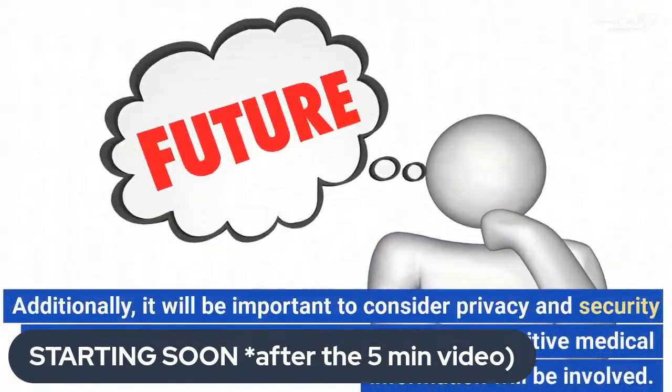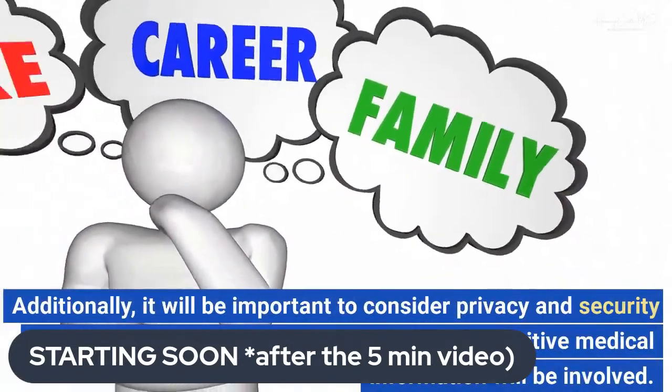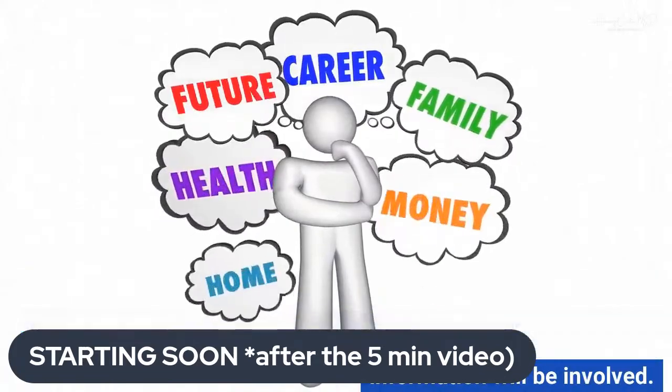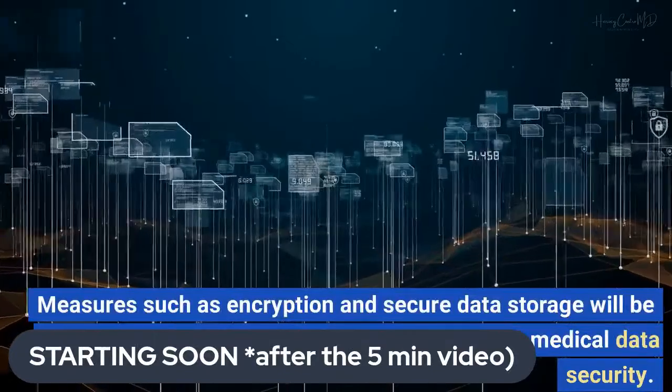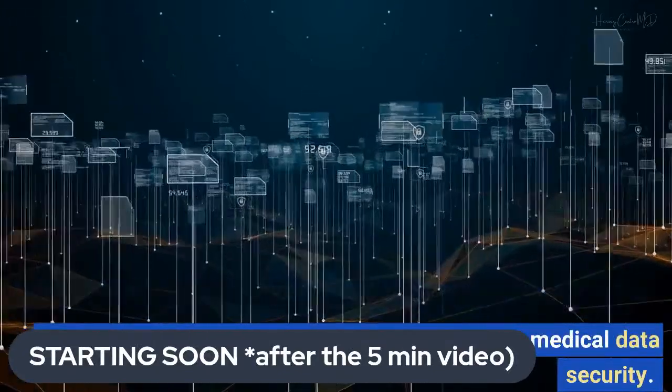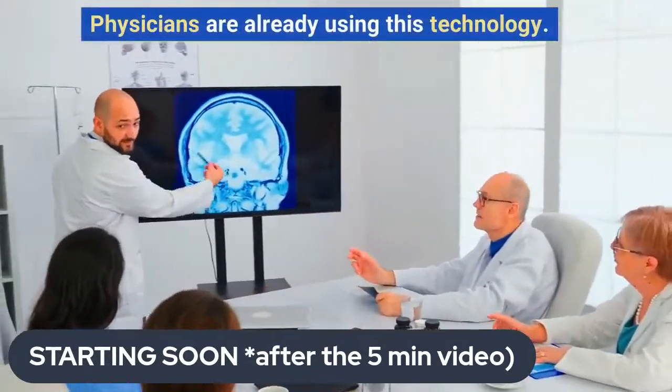Additionally, it will be important to consider privacy and security concerns when using GPT in healthcare, as sensitive medical information will be involved. Measures such as encryption and secure data storage will be necessary to protect patient privacy and ensure medical data security. Physicians are already using this technology.